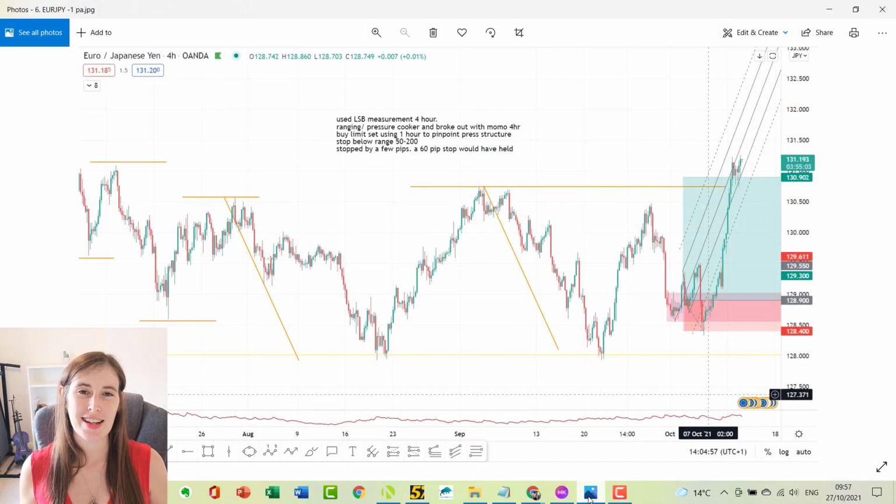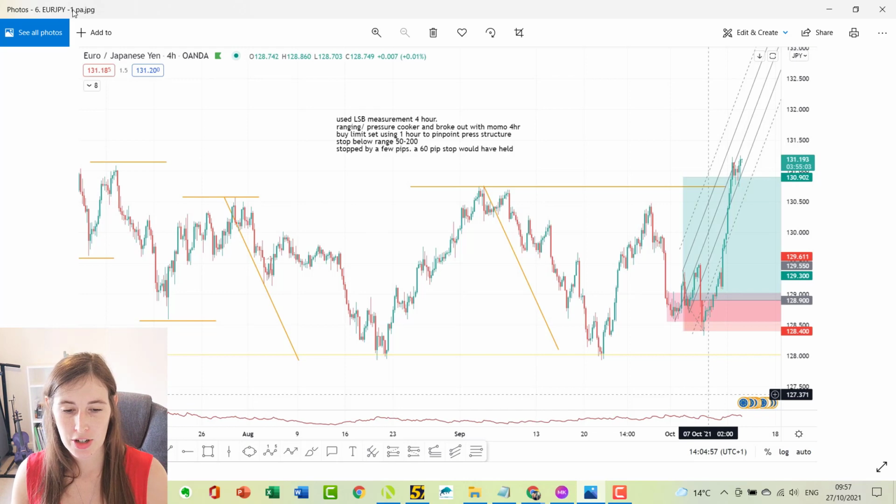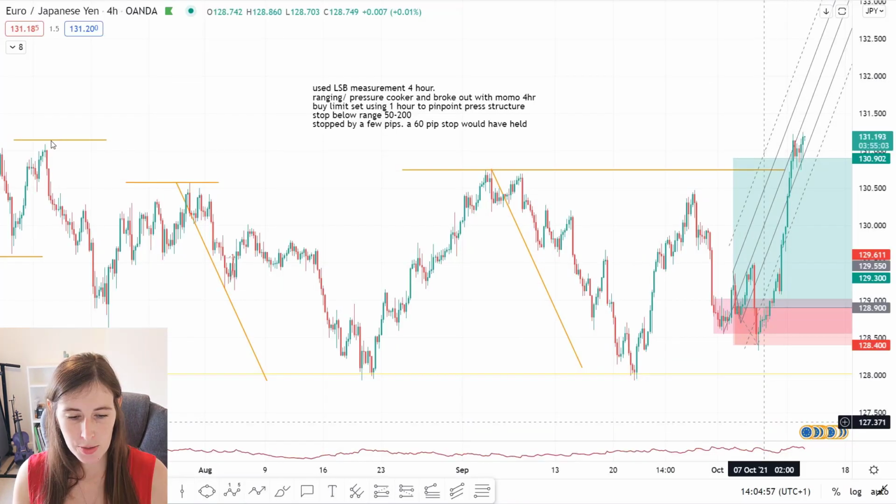So here are a few of the trades that I've taken trading price action in October with the 5%ers. I took a trade on Euro Yen. This was actually a losing trade using LSB measurements, that's the last swing broken. I was watching these swings here, making a lower low and a lower high, a lower low and a lower high, and then we had this potential new lower low, but the pullback broke the previous lower high, so that was the last swing that got broken. I simply used that measurement here to gauge where we might get some sort of pullback with price.